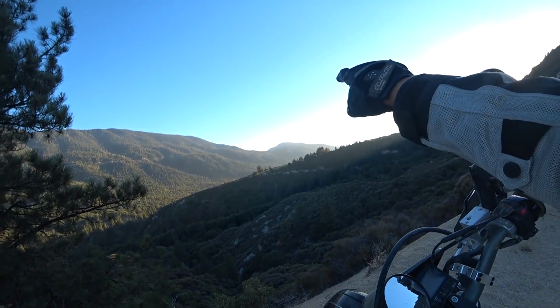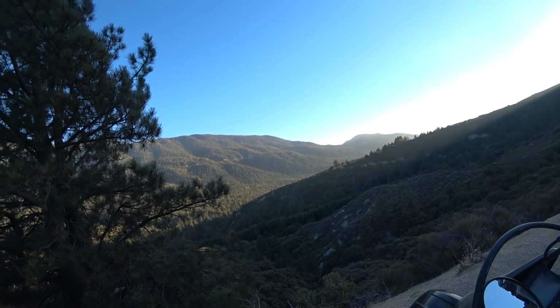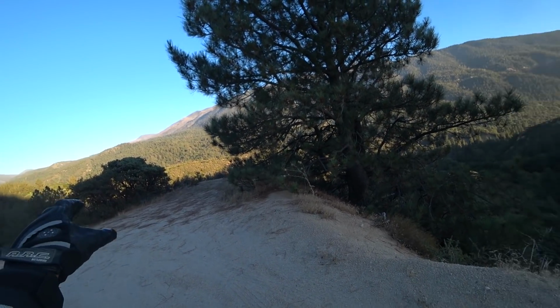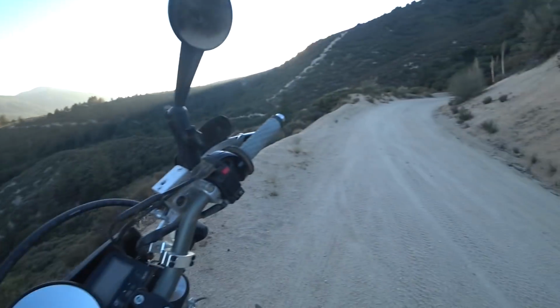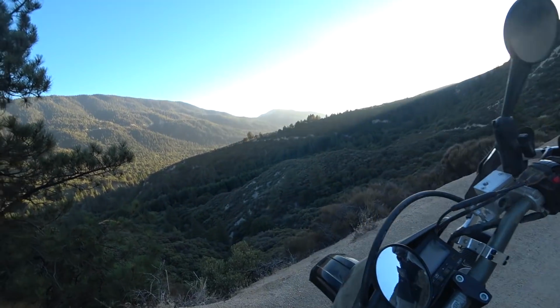So I came in actually on that road way up there. I don't know if you can see it, but that's Highway 38. It heads the back way into Big Bear. And then this here, I don't know exactly what area this is called, but I know it's Seven Oaks-ish area. And wow, this is pretty cool. I like this a lot.